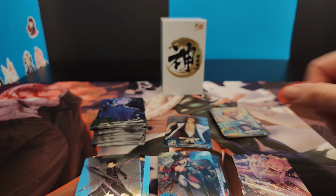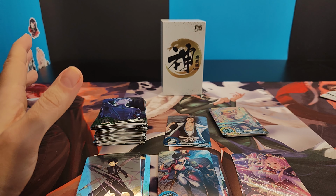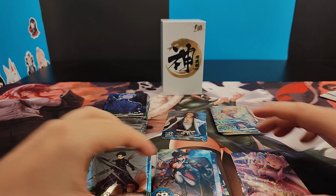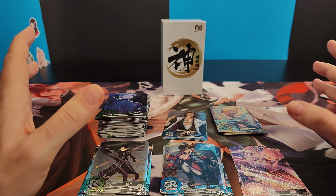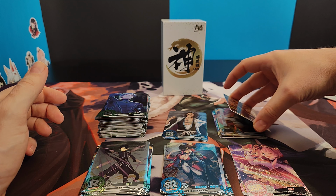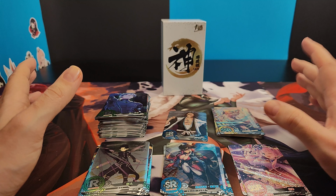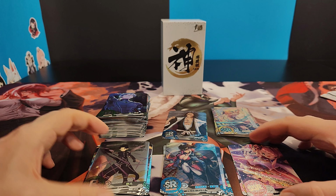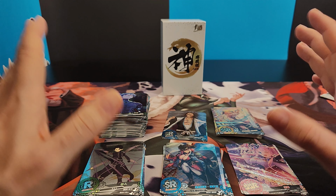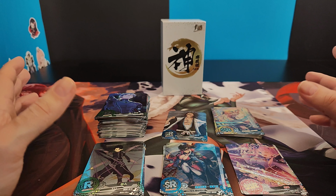All right, the final box in this round of these general anime cards. Once again, a lot of pretty cool SSRs. The hits are very sparse, but up to you if you find these interesting or not. I like them, at least for one opening of each box. It was pretty cool.